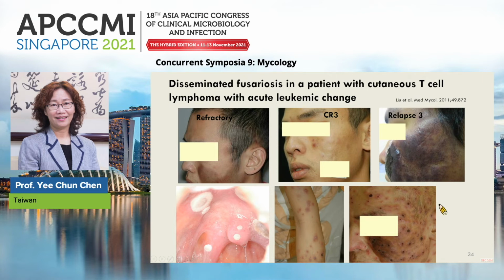It was the same situation, with very high MICs, and at that time we aggressively used combination therapy, including voriconazole and liposomal amphotericin B, and titrated the voriconazole dose by TDM. This gentleman survived temporarily. However, he passed away due to the refractory leukemia.